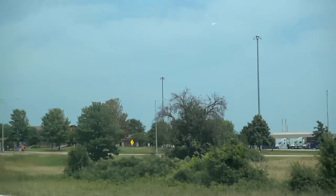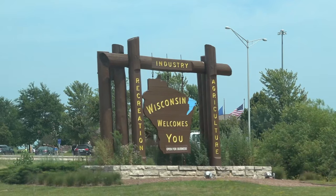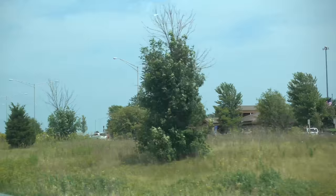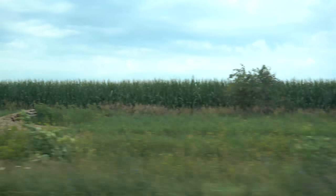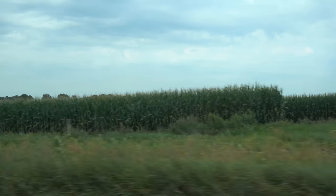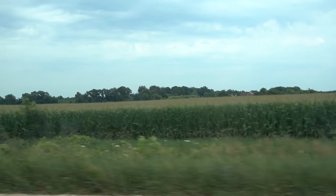We're about an hour outside of Madison. We just got into Wisconsin, Illinois, and we hit a little bit of traffic, so it's taking us a little bit longer to get there, which is alright, but currently starving, so I think after we check in, we're gonna head and get something to eat, because just super, super hot.